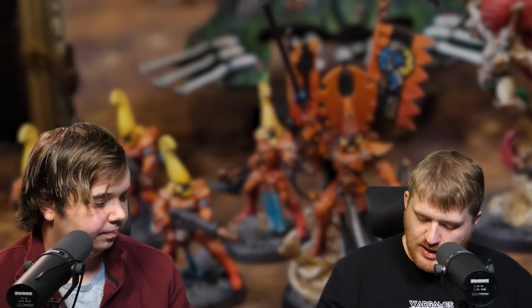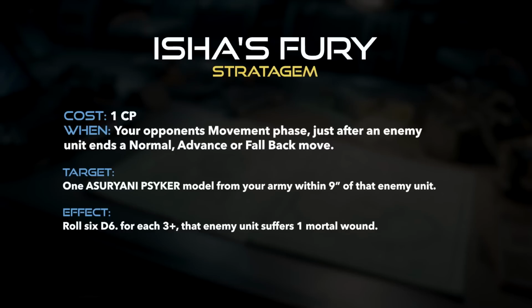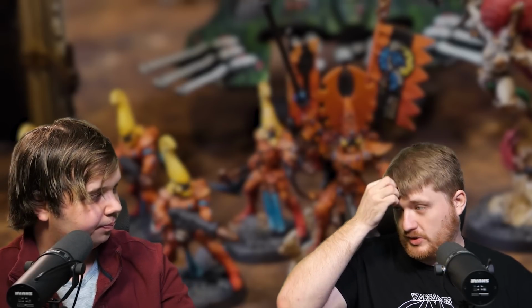It's a good strat. Isha's Fury. In your opponent's movement phase, just after an enemy unit ends a normal advance or fallback move, a Psyker unit within 9 inches of that enemy unit, you roll 6 dice. Every 3 up, that enemy takes a mortal wound. Better grenade. Notably, it does not require visibility. It does require range on your opponent's turn. But if you park a Warlock near an objective, you can be like, if you move onto the objective, I'm going to bomb you or whatever.